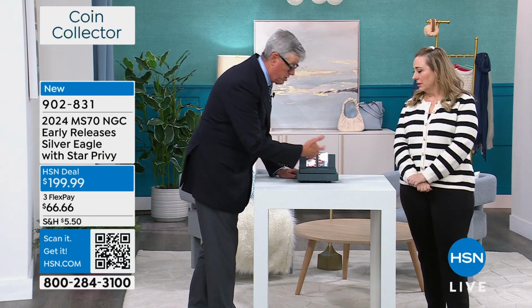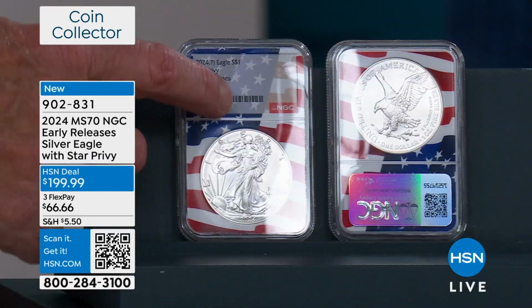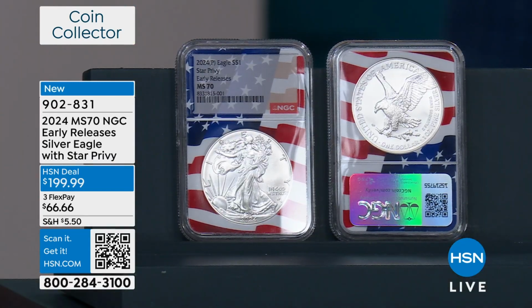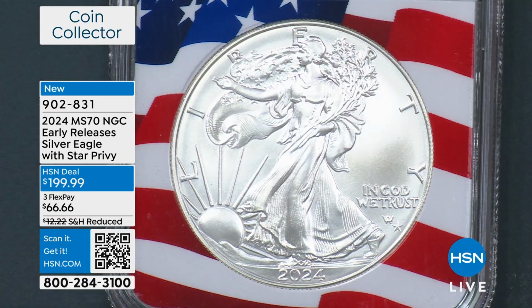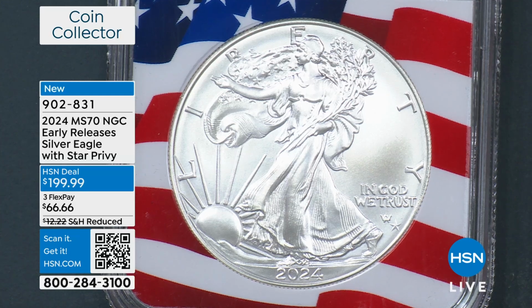That's right. And once they do get graded, so few of them are Mint State 70 because the Philadelphia Mint just isn't even good at that. So in Silver Eagles the last 5 years, this is the lowest percentage of Mint State 70s that there are of any of the modern American coins that you have out there.